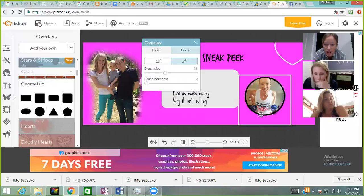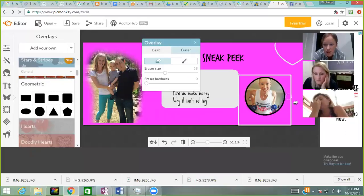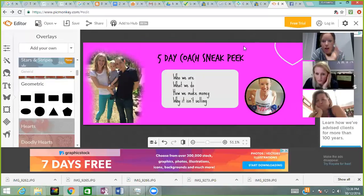And let's say there's a little spot like that down there, then I can just go back to the eraser and just get rid of that little spot. So it's cool, because now you can see, okay, I have that. And if I want to make it bigger, I can just drag the border bigger, drag the picture bigger. You can see how easy it is to create.